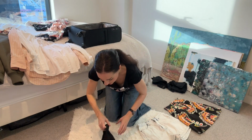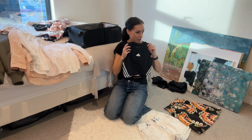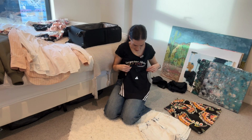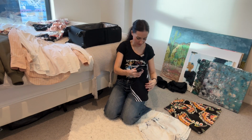Okay. And then we've got this Adidas black top. Goes with this. Goes with this. Goes with the jeans. And I can wear it for exercising as well.